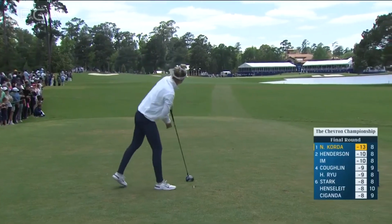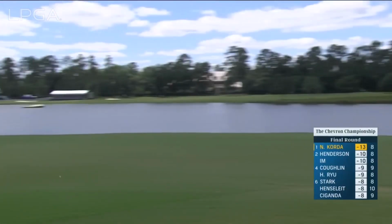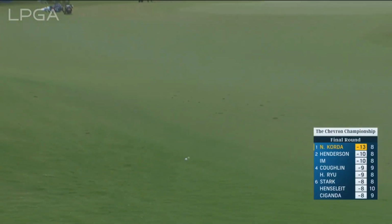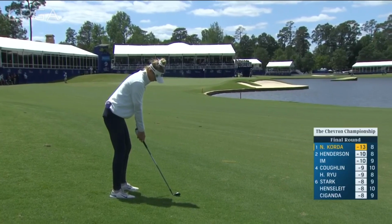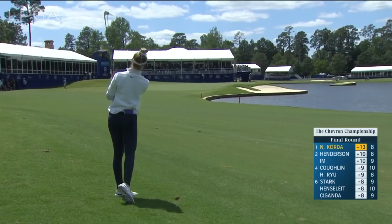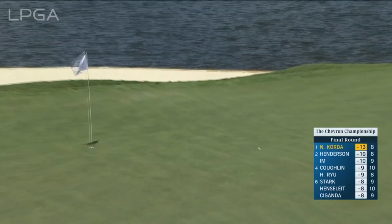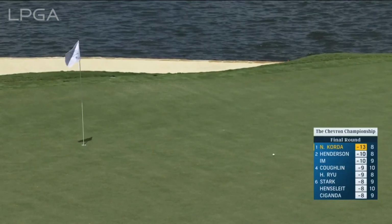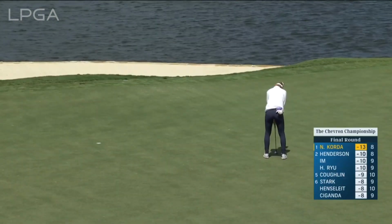This is a low ball flight, Tom, but this looks really good. She's practicing that on the range. Just maybe. Yeah, right around that ridge there. Good look at birdie for Korda. This for birdie at 9.